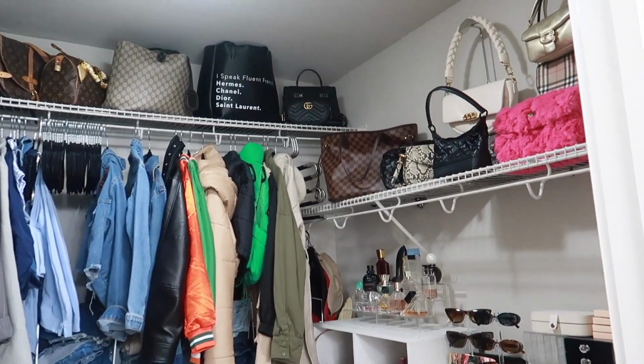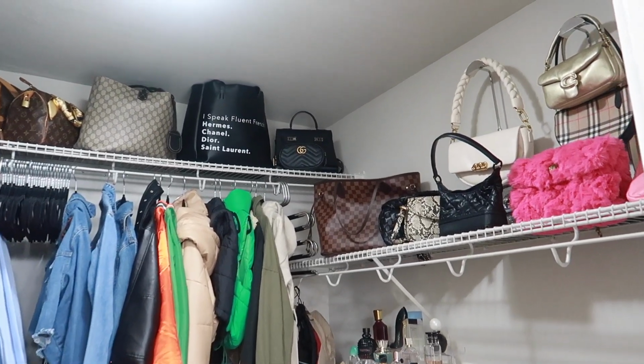Next is my purse stands. If you guys have been following me for a while, I did a little wardrobe wall before I moved into my solo apartment. And what I can tell you is these purse stands really come in handy if you're someone who collects really nice handbags. I love the fact that it gives this department store display look. And it is adjustable, so you can adjust the height depending on the length of the purse. This is a really cool addition.